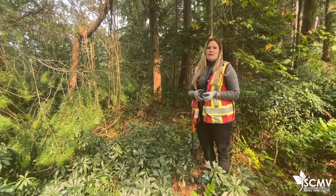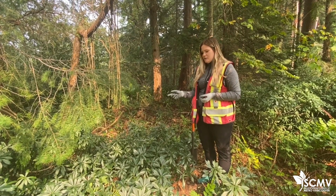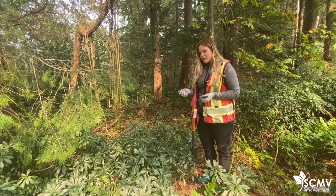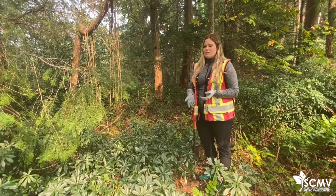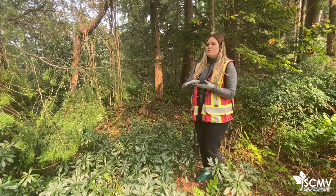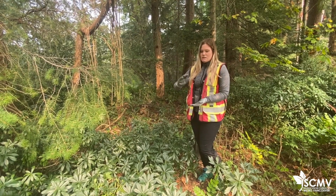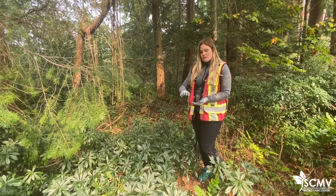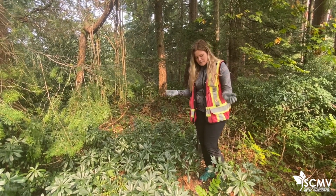So there are two ways to manage Daphne Laurel. One of them is pulling and digging, and the other one is cutting. Cutting should be done when they're a bit more mature and they can't be dug. This would be where you dig enough in the ground where you don't see the brown woody stem anymore and it starts to look more orangey. That's where you cut it so there's less resprouting.